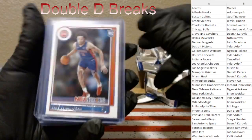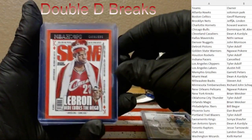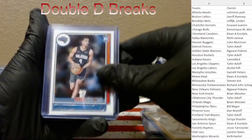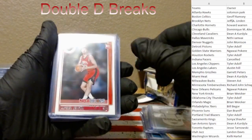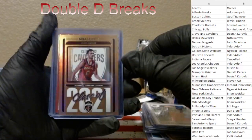We got Cade Cunningham, Sharif Cooper, Gary Payton, Slam, Trey Murphy arriving now, Kai Jones, Ron Braun on the Cavaliers. Slam. We got that Skyview Hollow, James Harden, Devin Booker, Slam, Jalen Suggs, Sengun Green, our Blue. That guy, Sengun again. We got Jason Kidd. Evan Mobley. Evan Mobley Hollow, class of 2021. Sick looking card. What else we got here?